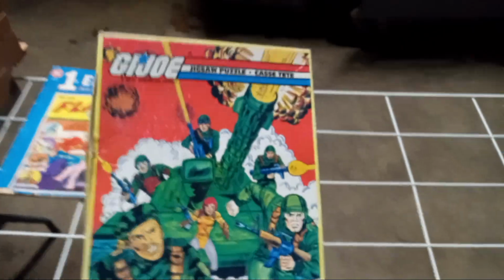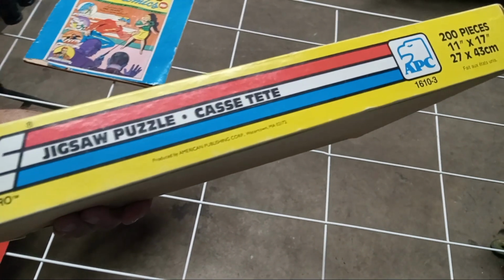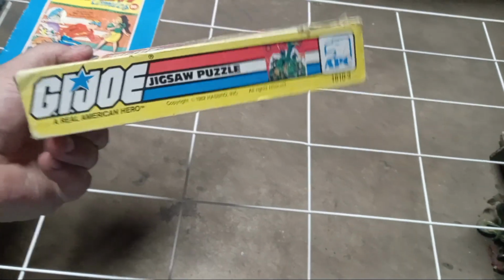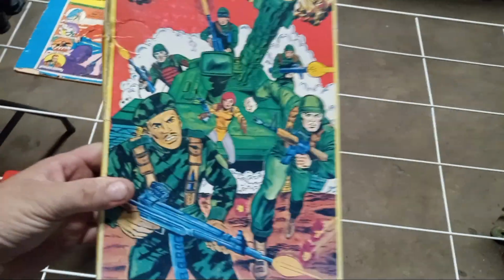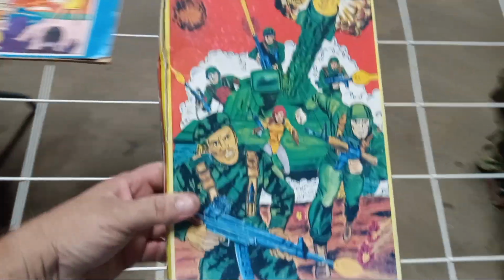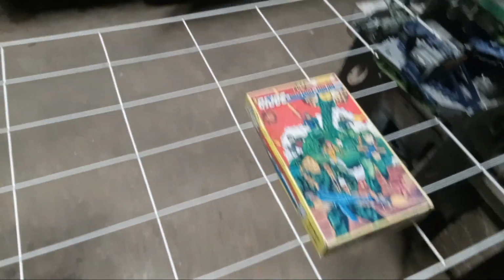So what else came in that G.I. Joe stuff? This puzzle. I was told that it is complete. I don't take no one's word for it on puzzles. I like to take them apart and check on myself. But all in all, this is 1982. So I want to take it apart and check it. I have 2 G.I. Joe puzzles now. The other one is complete. This one I want to check and make sure.